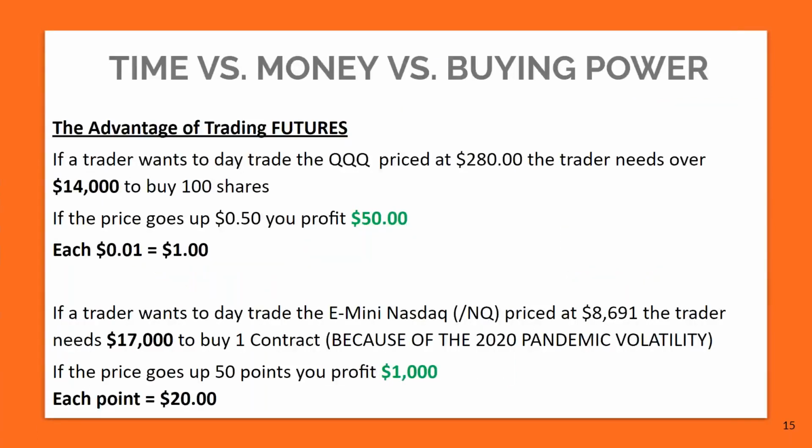Now, for those of you that are very new to the futures market, I want to show you an example: time versus money, and this is very important. So, the advantage of trading futures. Let's say a trader wants to day trade the Qs, the Nasdaq ETF, priced, let's say hypothetically, at $280 right now. The trader needs over $14,000 to buy 100 shares. And remember, this is exactly how much that trader can initiate the trade on. With 100 shares, he cannot go above or below. And if the price goes up 50 cents, then you would make $50, because each cent is a dollar.